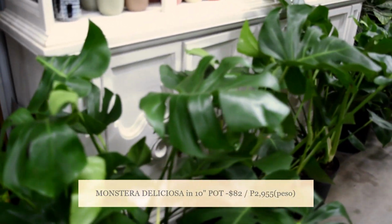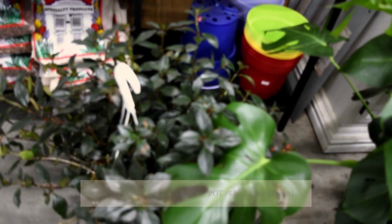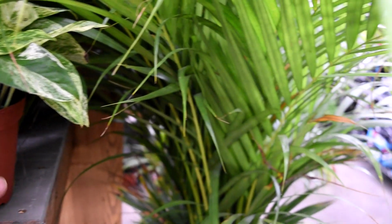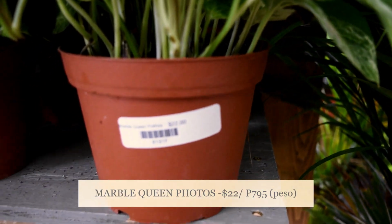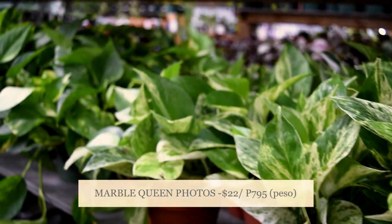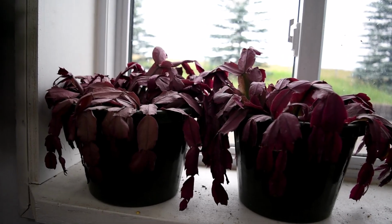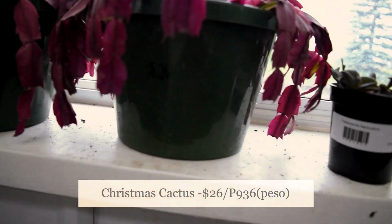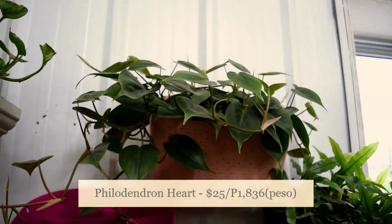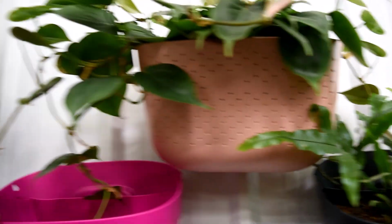So that is Monstera Deliciosa. Ang laki niya. And this is a goldfish plant. Ganda. Marble queen. For how much? It's $22. Wow. Ang dami, nakakatuwa. Anong tawag dito? That's $26. And this, green heart philodendron. How much is this? I think $54.